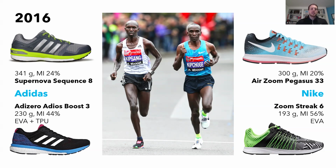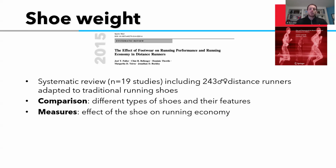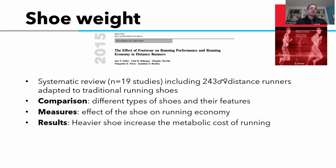Now, what I want to present here is just some studies about the effects of shoe weight on performance. This article here, called "The Effect of Footwear on Running Performance and Running Economy in Distance Runners," is what we call a systematic review. So it reviewed the scientific literature on the topic, and they included 19 different studies that looked at 243 distance runners who were adapted to traditional running shoes. They compared the different shoes and their features, and they were mostly interested in the effect of the shoe on running economy. What they found out was that heavier shoes increased the metabolic cost of running.